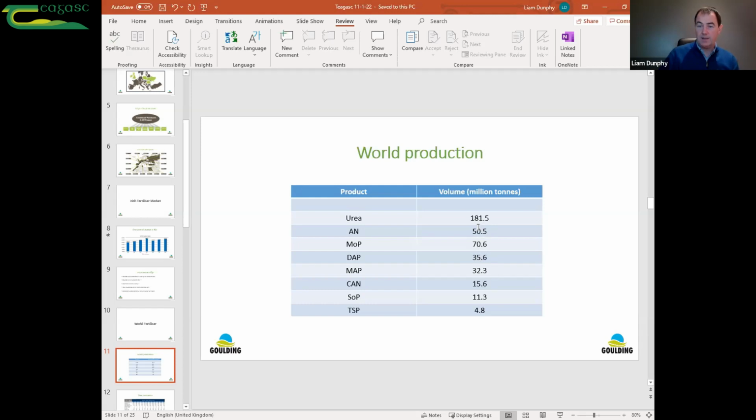AN is a popular nitrogen product, but not allowed to be used in Ireland, going back to the days of paramilitary activity, I suppose is the way you'd say it.